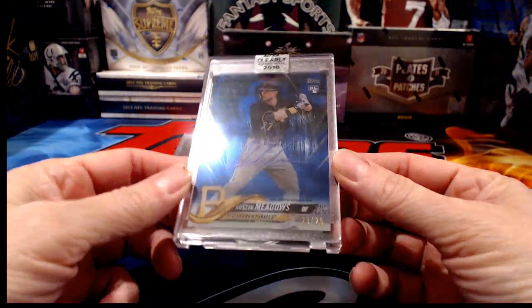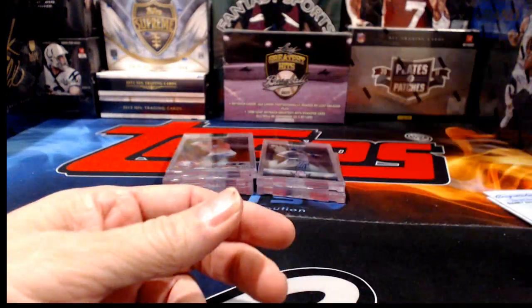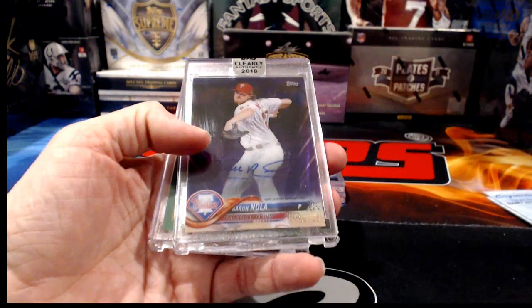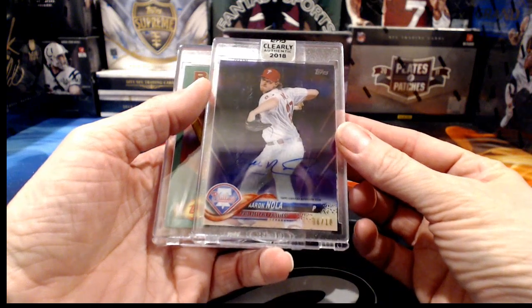Here's the nice Austin Meadows to 25 for the Pirates. Really nice little hit there for Pittsburgh. And then for the Cardinals to 50, Aaron Altherr, whatever it is. Aaron Nola to 10 is an awesome hit for the Phillies.